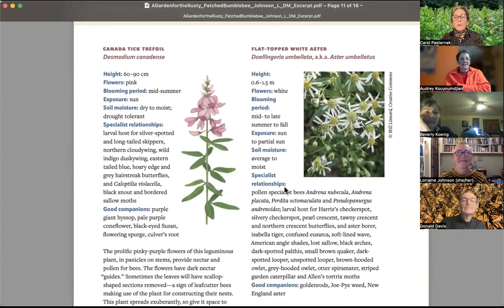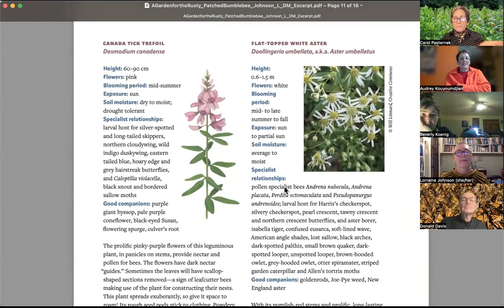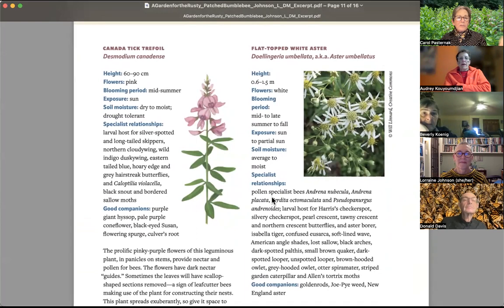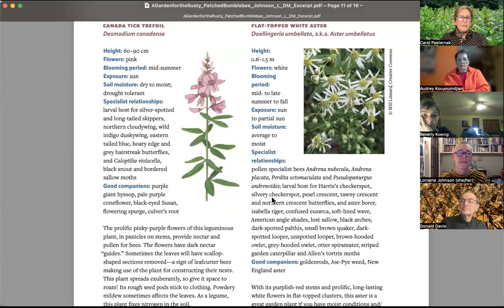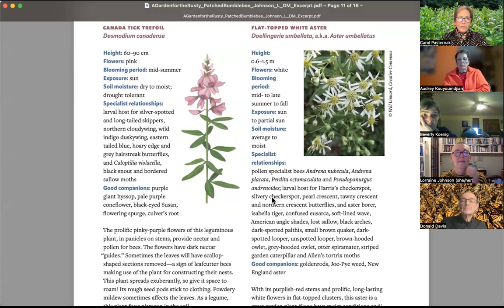Okay, so here's an example of the 300 plants profiled where she's got the blooming time, exposure, height, specialist relationships. So for me, it's really important that I plant something to attract a caterpillar that I want to raise. So I can see right there that this plant is a larval host for the silver spotted and long-tailed skippers. Long-tailed skippers, they have those long tails. I haven't got one of those yet.